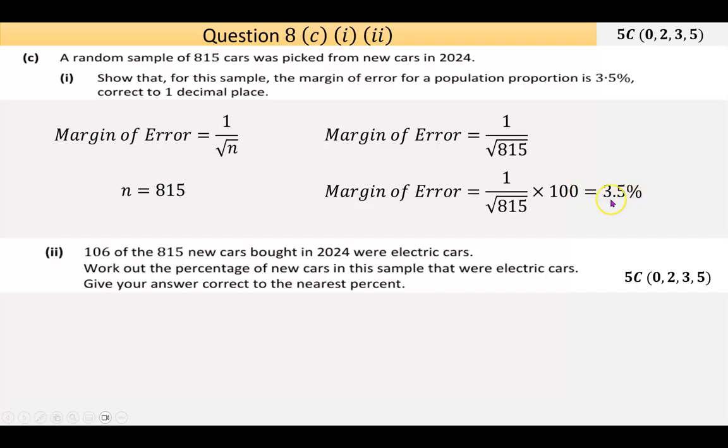And I think I've rounded that. I'm not sure, but that matches up with the answer they gave us. So we're not asked to find it. We're just told to confirm it.